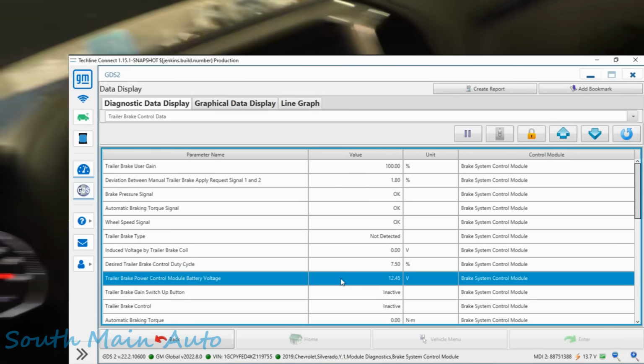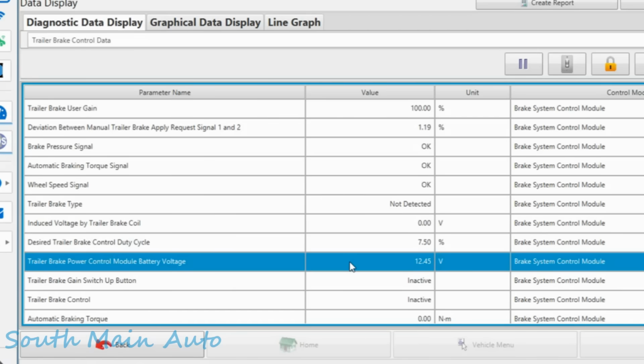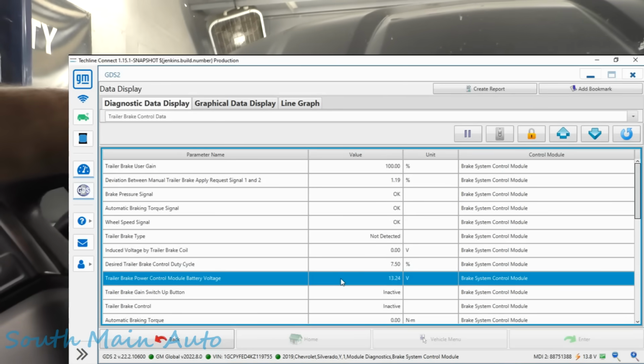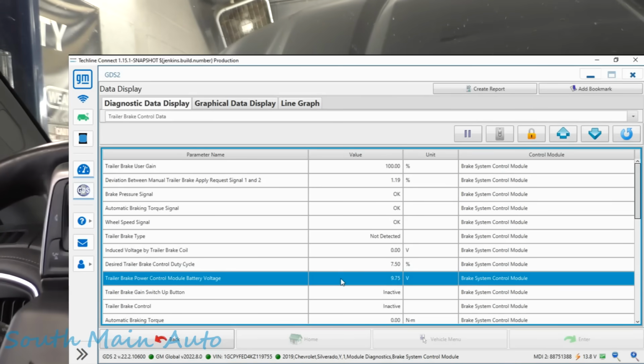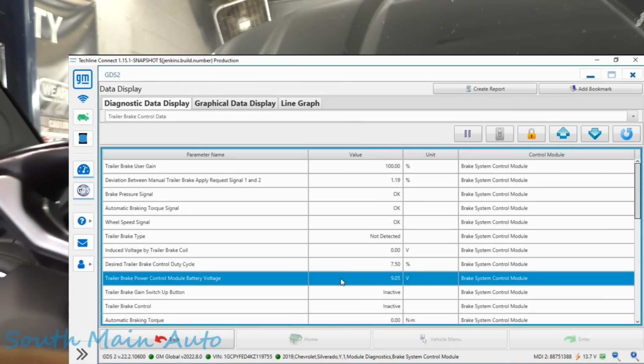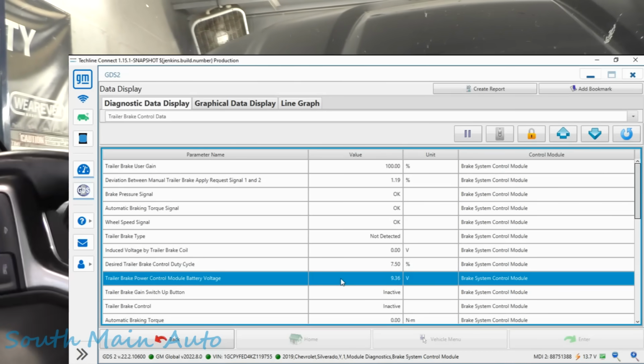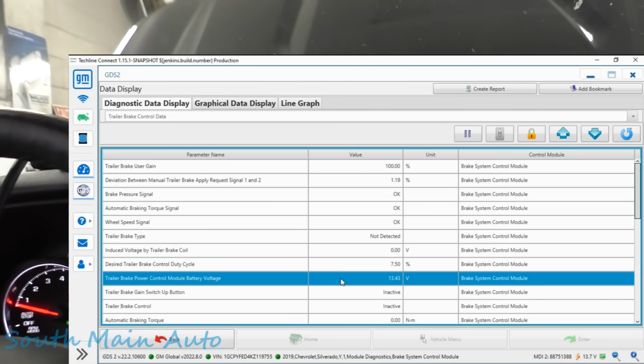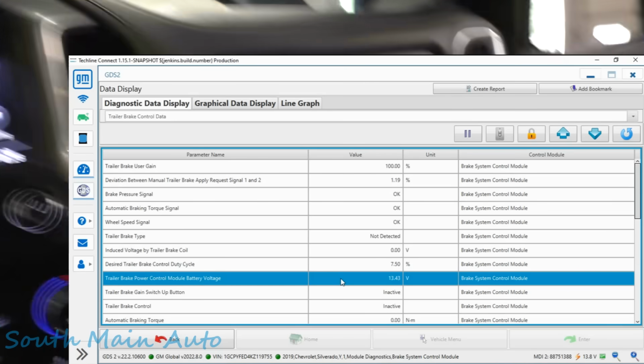Okay, let's turn the steering wheel here. Oh, look at that. 10.6 or whatever it just came down to. 12.32. So clearly it's connected here. Yeah, so when the steering works harder, as I steer it lightly, now look what it does. So it's affecting the trailer brake control module voltage. So, okay, this is it. Show's over, folks. Show's over.